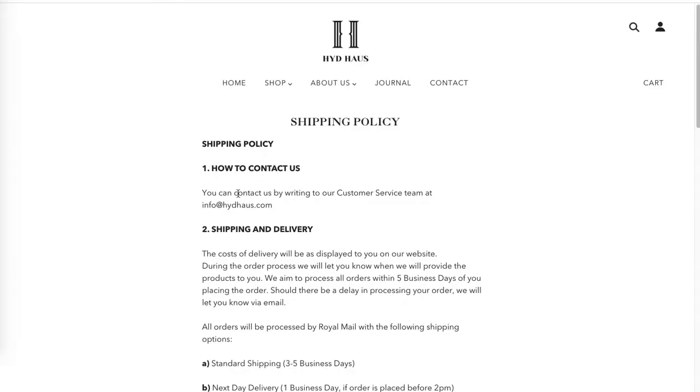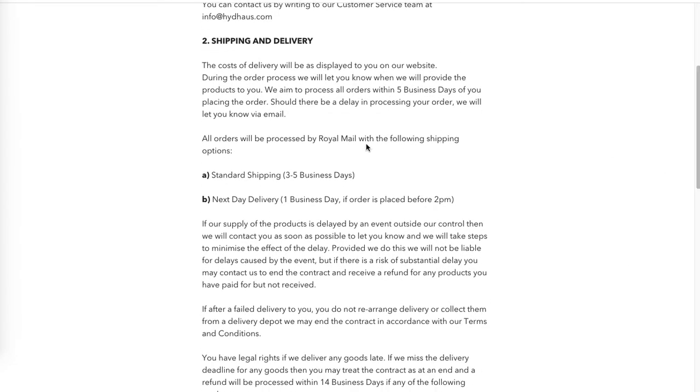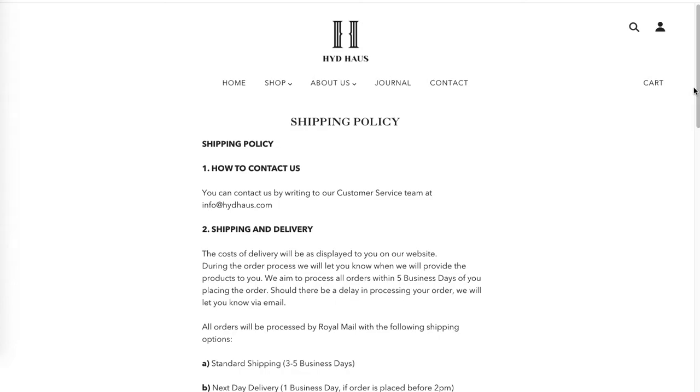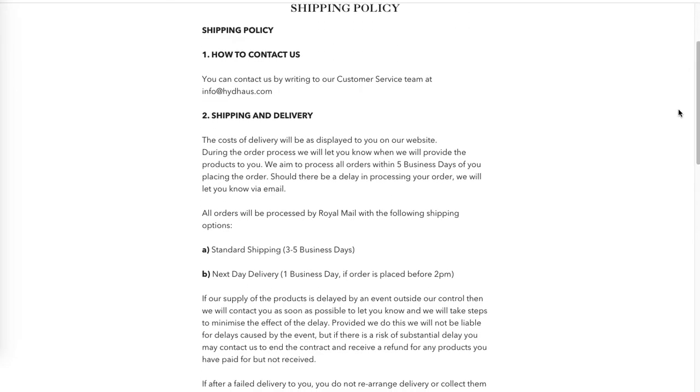Your shipping policy looks great. You've got a professional email address. It is hyperlinked. You inform how long the shipping is. I understand that you're based in the UK. Also, make sure to specify how much the shipping costs. Even if you offer free shipping, remember to specify it in your shipping policy. This is the first information people will be looking for.